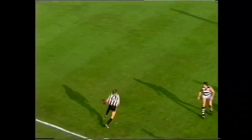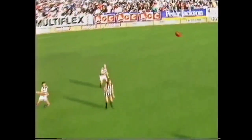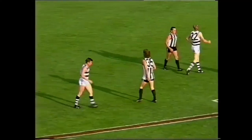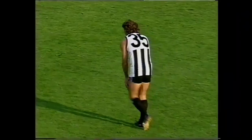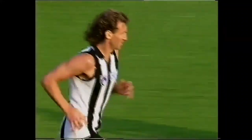Brown able to find some space. Can go all the way here, Brown. Goes for the chip, the Daicos gets him. Daicos with three goals. And this is the steadier Collingwood one. 10 points of difference. And he's got his fourth.